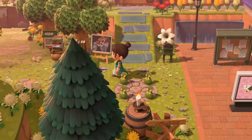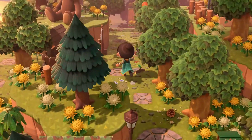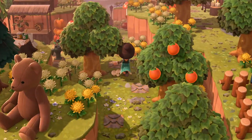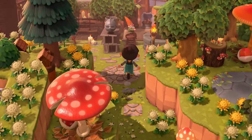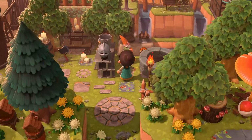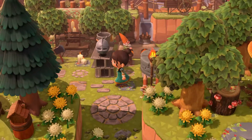Okay. I want to see if we can get in front of where that castle is. What's over here? Oh, it's like a blacksmith. I love that. That's really, really cute. I like that.